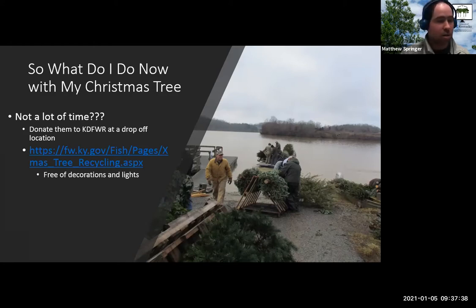Many of these locations are easily accessible. They're usually in parking lots of parks or at boat ramps. Somewhere that you can just pull right up with your vehicle, throw it right into the pile that exists in the designated area, and go ahead and drive off. So it doesn't require a whole lot of effort on your end outside of just getting the tree to that location.